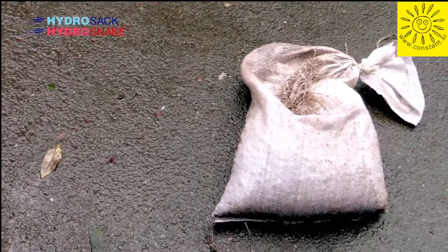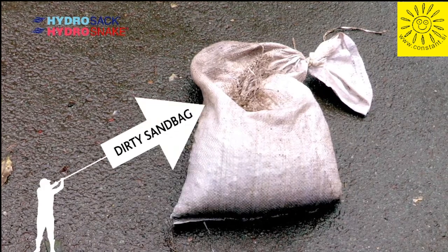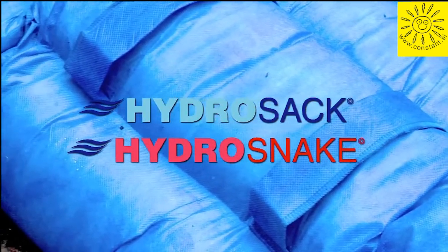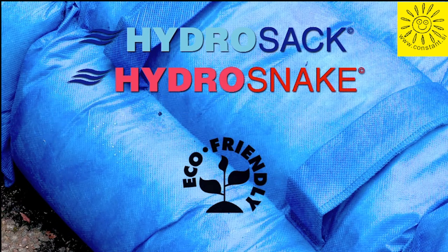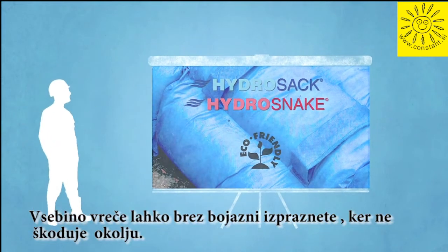Now back to our flood scenario. Once the floodwaters have receded, you haven't got the same problems as with the dirty old sandbag. Sewage and toxins aren't absorbed by the Hydrosack polymer, which is also degradable. So the sacks can simply be slit open and the contents emptied onto the soil with no negative environmental effects. Alternatively, they can be taken to landfill, incinerated or recycled. He's convinced, but what about you?